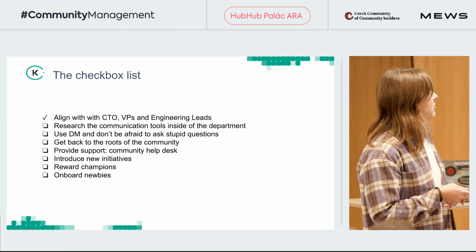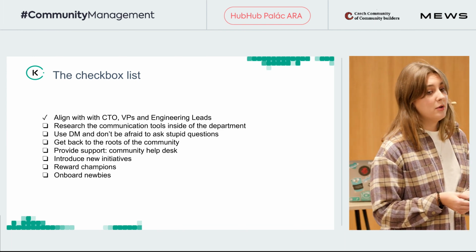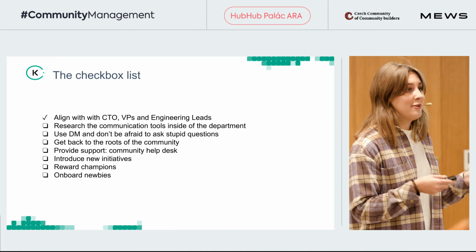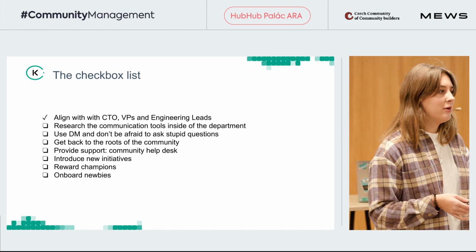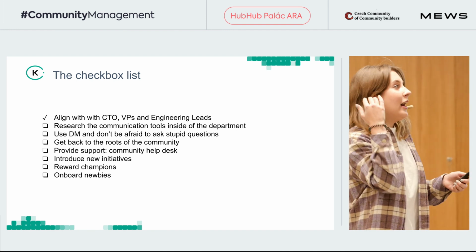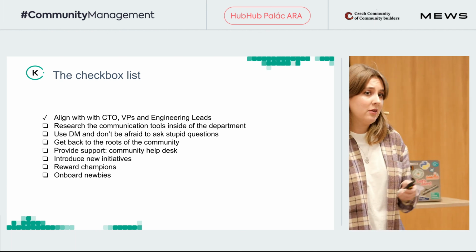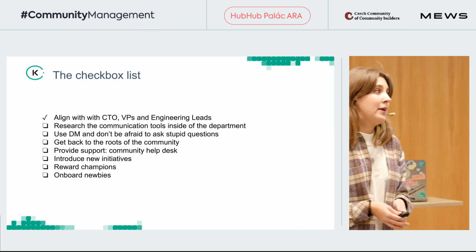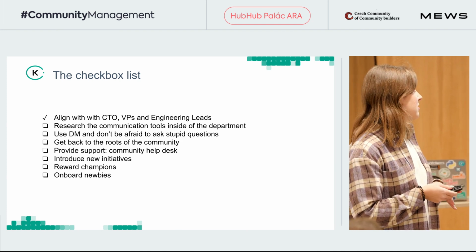Research the communication tools inside of the department. Again, every company is different, but in our company we have all-devs monthly meetings. We just had one today. The community team is usually always part of it. We are there, we are presenting, and we are also spying and listening there. We have tribe-specific communication meetings like the auto-booking tribe town hall. You can also be part of these things.